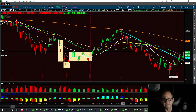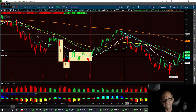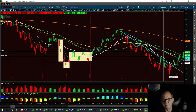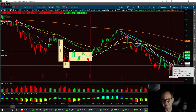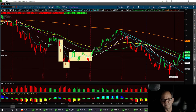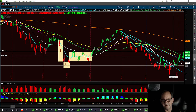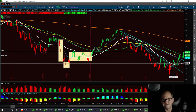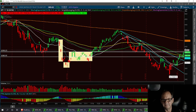The other resistance level was right in here, and we broke that a while back. I'm going to extend that out to the right. We hit resistance here, and then we had the big dip, and then we broke out of that resistance channel. That's called the snake. We had the 9 EMA cross over the 21 SMA. Then all last week we had the big run, and it ran almost all the way back up to that top.